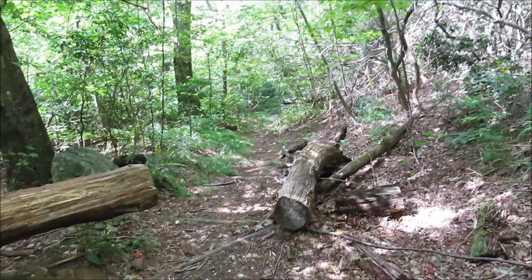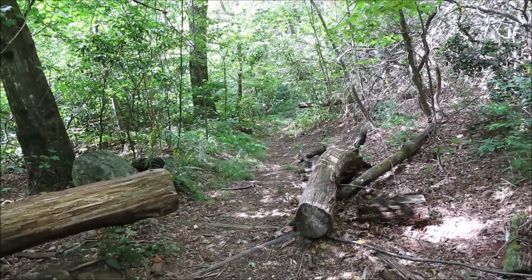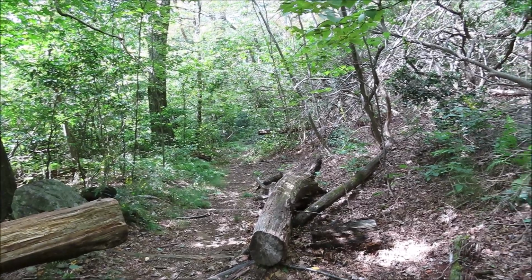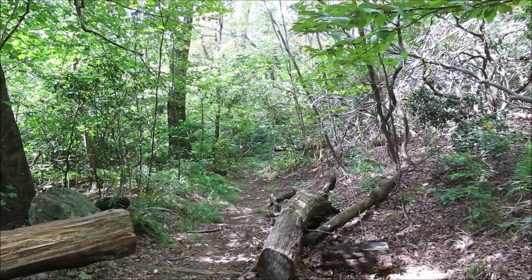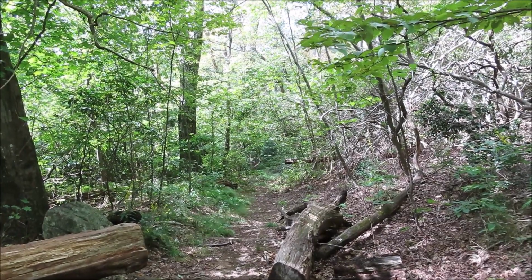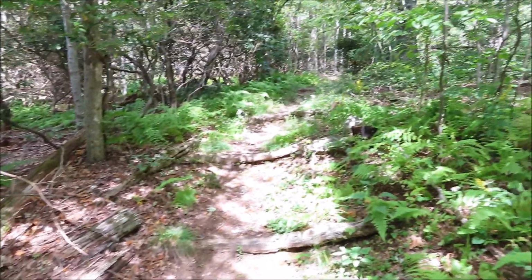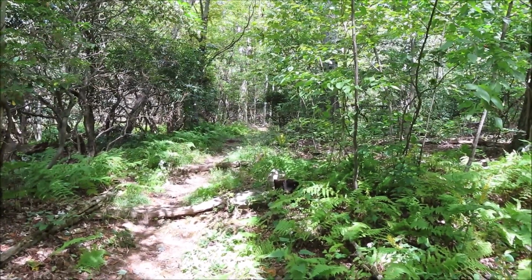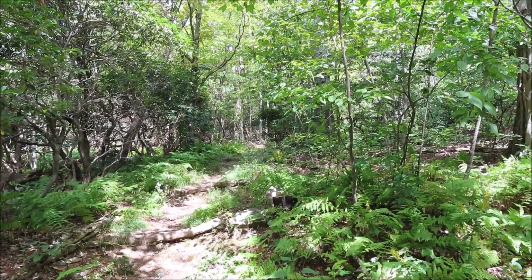So I'll make a few notes and should be able to better annotate it when I get home. The actual route of the trails through here doesn't follow the exact old maps. It looks like some of these have been rerouted. Anyway, I'm going to drink some water and then I've got to turn around and start heading back.